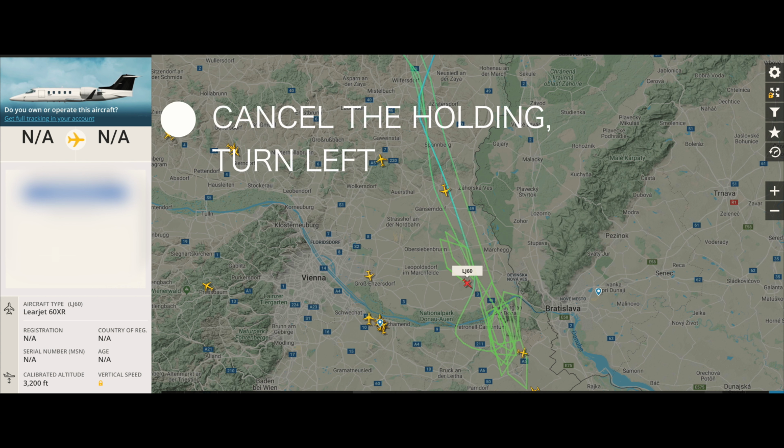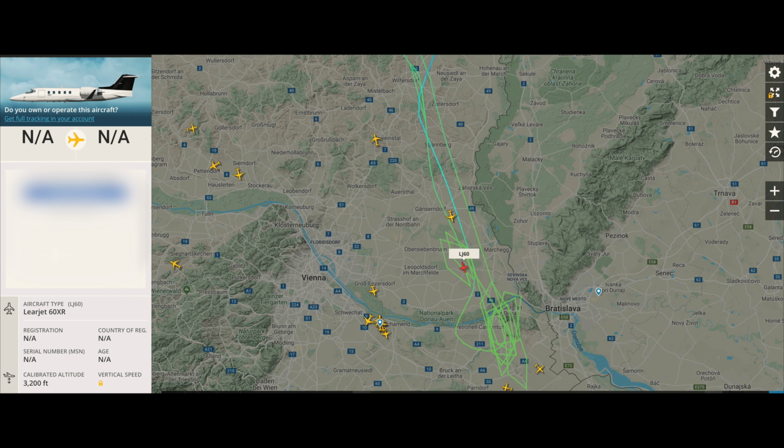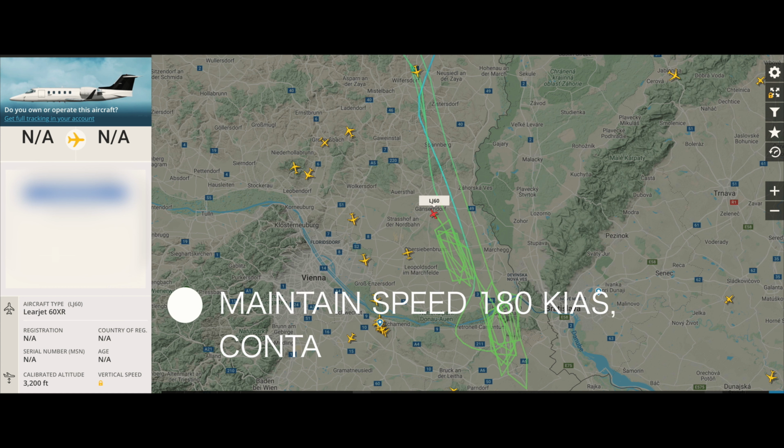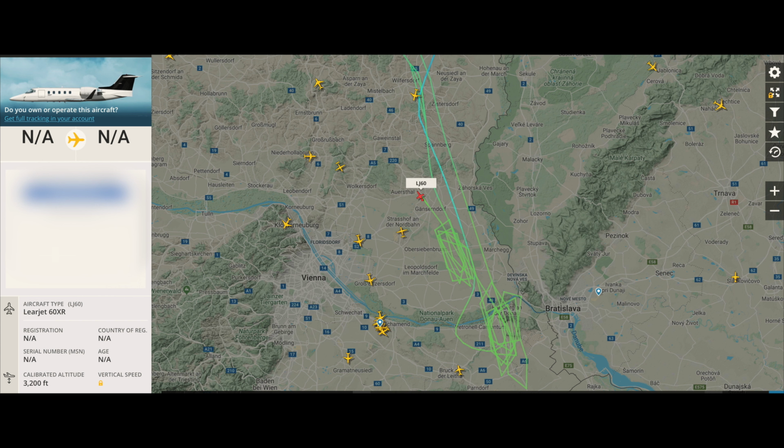MX Express Mike, roger, so cancel the holding, turn left heading 320, vectors for the approach. Left heading 320 and vectors for the approach, runway ILS 16. MX Express 5 Mike, maintain speed 180 knots, contact director 119.8. Schönen Morgen. Speed 180 and contact director 119.8, MX 5 Mike, thank you, bye.